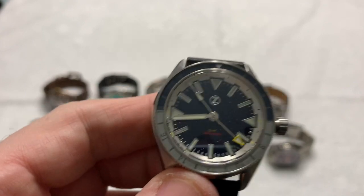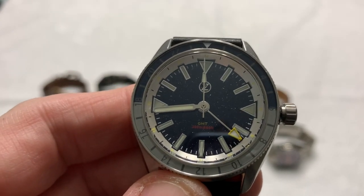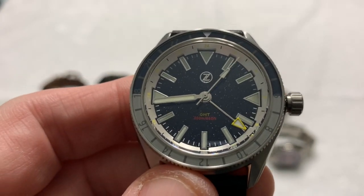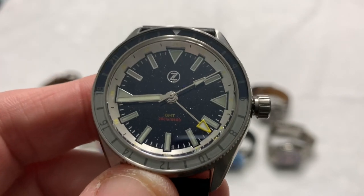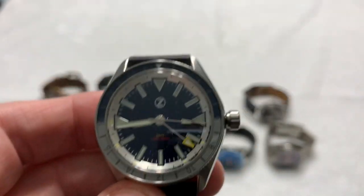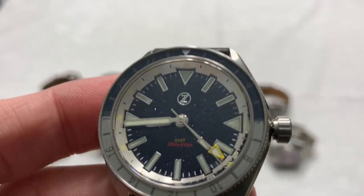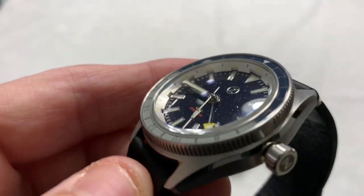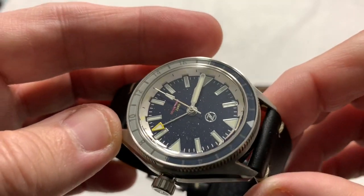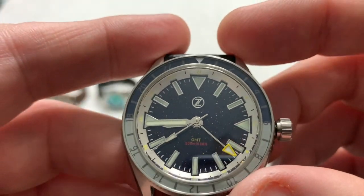Last Zelos on the table is my Horizon GMT with the aventurine dial. This was only available to folks who are members of the Facebook Zelos Timekeepers group. If you were a member of that, you were given a special web address and password, and you could unlock this watch. And if you were one of 100 folks, you could buy it. And it's just a spectacular sparkling effect. No matter what angle you look at it, it just jumps off the watch.